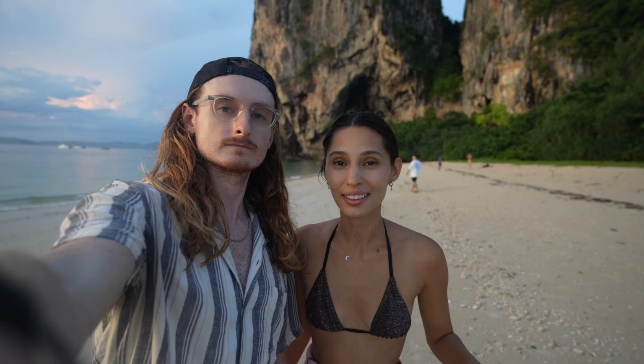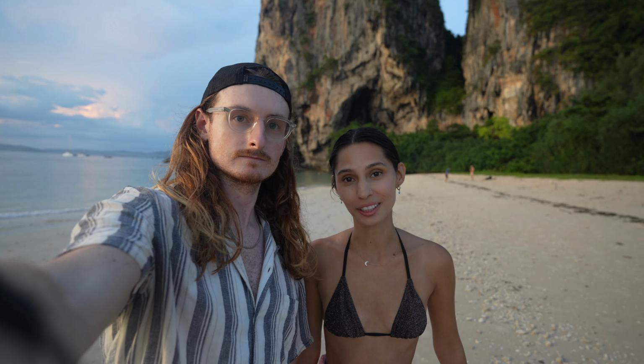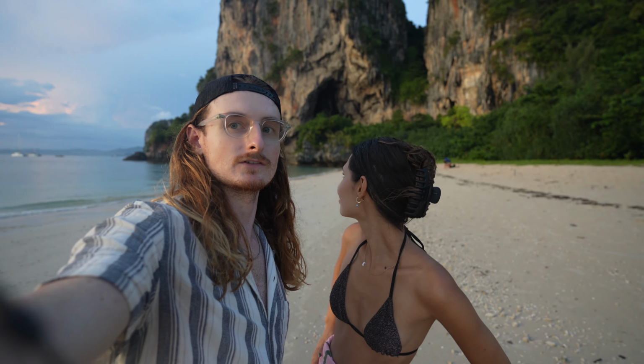Honestly, who would have thought that you could come to one of the most beautiful beaches in the world for free? Seriously, it's one of the main perks of staying the night over here on Railay or Tonsai Beach. You get to stay here when there's no crowds, because there'll be a lot of people day tripping from Ao Nang and maybe even Phi Phi Island to come out here. As you can see, the beach is virtually empty.